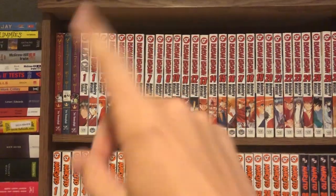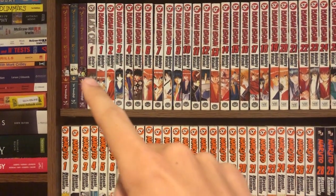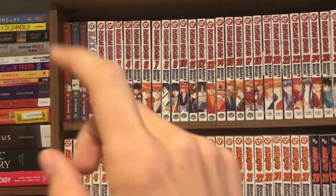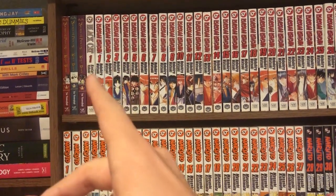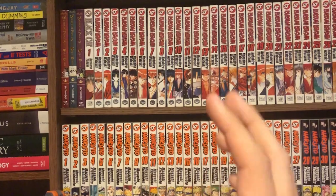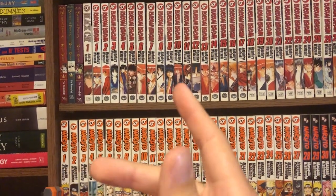First off, we have, I don't even know what that series is over there on the left. Don't really care about it. Anyways, so there's 3 volumes of that. Then we have Black Cat Volume 1. Great start to the series. I don't know if I plan on collecting more, but I did like the first volume.